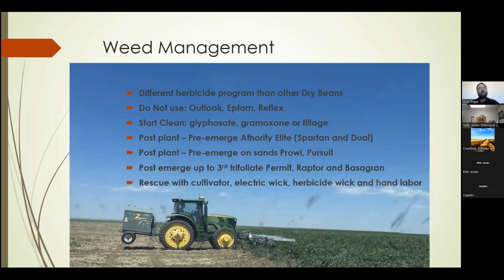Hand labor is another one. If there's hand labor available in your area, it is definitely worth spending the extra. We have guys that'll spend over $100 an acre on hand labor, but when it comes to harvest, it definitely pays off to have those fields cleaner, because when you have weeds, you have to put so much pressure on the crop with the combine to get through the weeds that you end up damaging close to 5 to 10% of the crop, depending on the weed pressure. So your loss is 5 to 10% of crushed beans, and you end up with a lot of foreign matter in your crop.